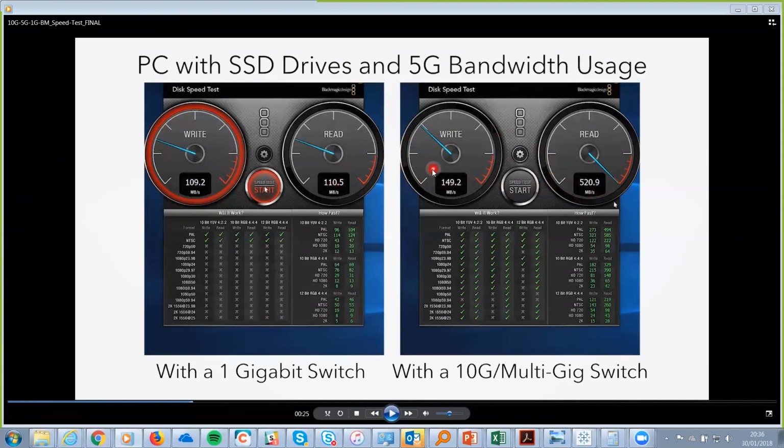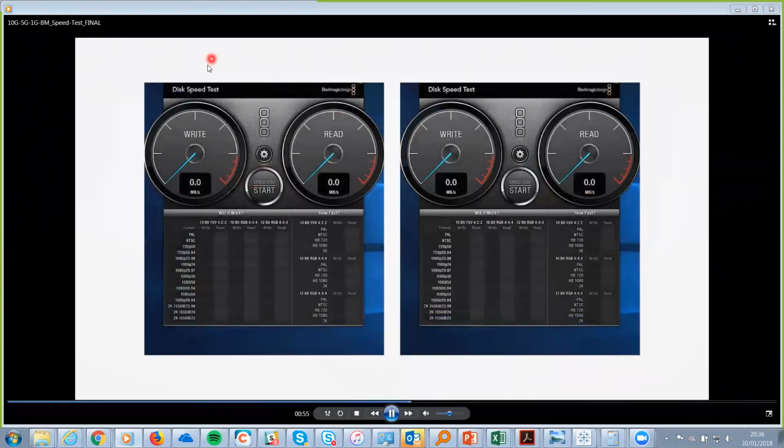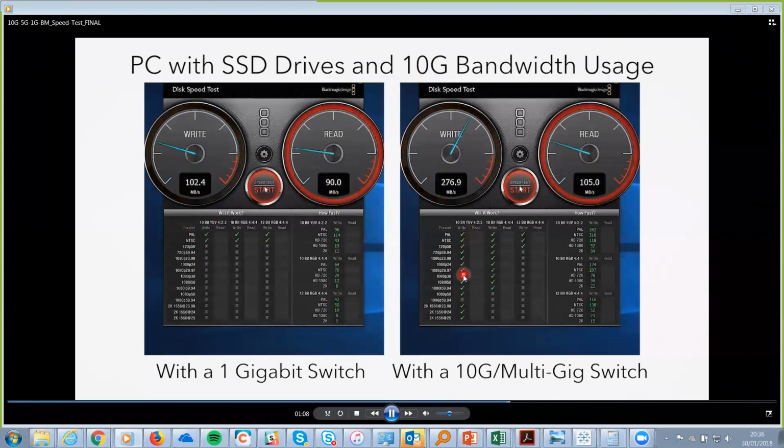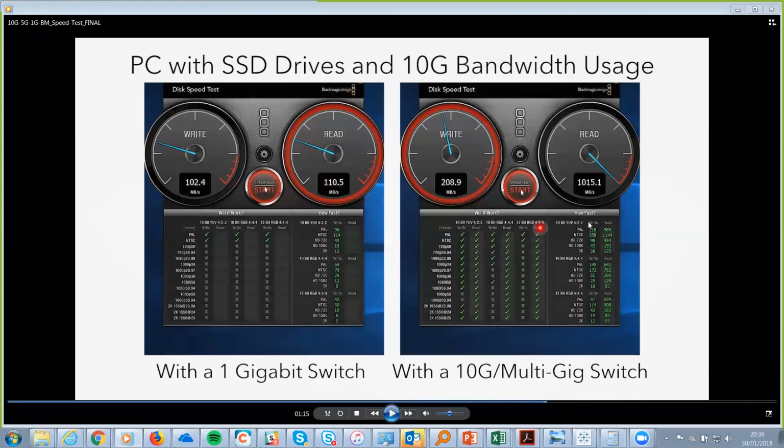And as I said, if we had multiple SSDs in our storage or the latest SSDs, we are gonna be able to see that at 500. So now we are gonna do the same, but we're gonna change the connectivity, and instead of using 5 gig, we're gonna use 10 gig in this case. We are gonna run the same test. On your left, you have the 1 gigabit per second, and on your right, we have this 10 gigabit per second. As you can see, what I want to highlight is this number here, 1,015, so almost 10 times faster than our current read speeds using 1 gigabit per second.